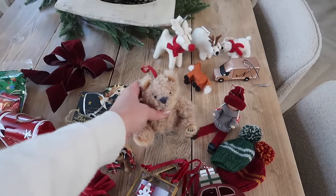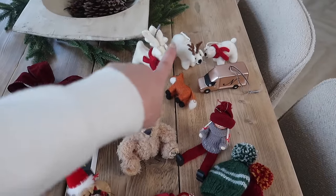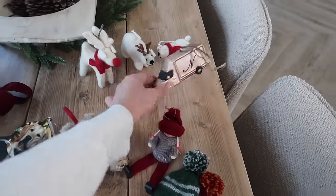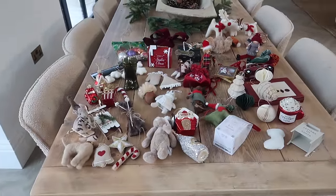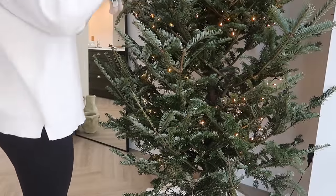So this is the Spencer Bear this year. And then we've got a selection of Neptune ones as well, the felt animals that you've probably seen in a vlog not too long ago, and the little penny van. So yeah, that's my little selection. Like I said, if I come across any more, which I probably will, I will be sure to keep you posted on those. But for now, let's get all of these on the tree.